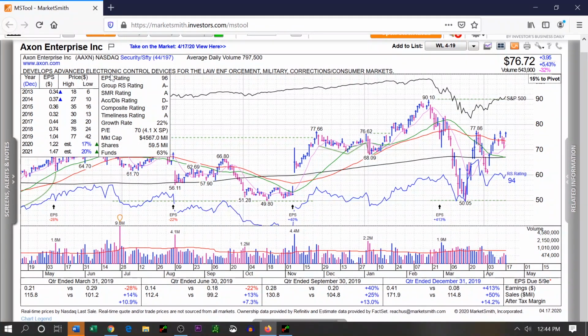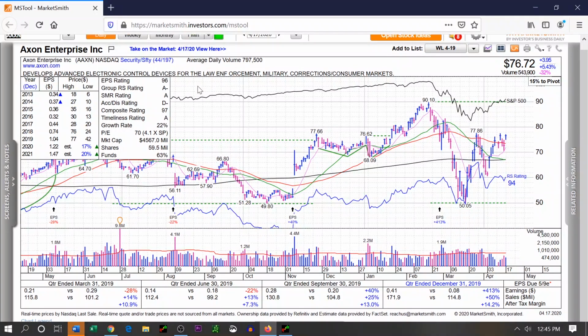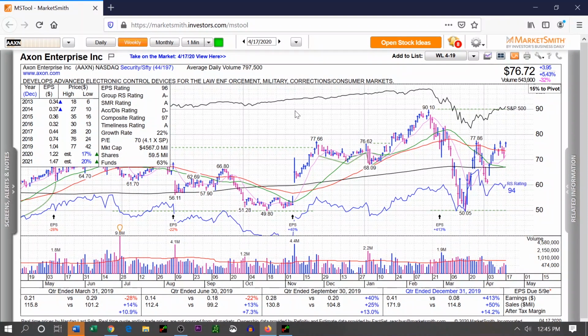So overall, pretty decent ratings, and I'm hoping to see it break above this 77.86 level on above average volume. The first wave of strong stocks are already right near all-time highs, and Axon isn't quite there yet, but it is forming a constructive price pattern with these higher lows right here and this nice consolidation. And overall, I really like the kind of long-term base that's in right now.